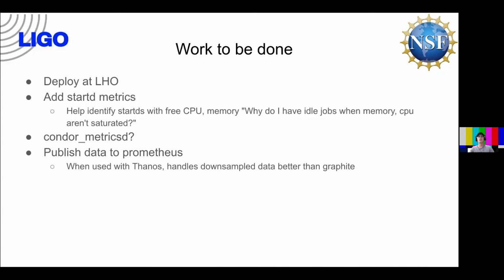Prometheus has, if you couple it with the Thanos project, which does long-term storage into a Ceph cluster, it actually handles downsampled data quite a bit better than Graphite. With Graphite, as data gets older, it gets downsampled and you lose that original resolution. But with Prometheus and Thanos, data gets downsampled, but the original resolution data is still retained. So if you want to look at 1 minute resolution data from a year ago, you can do that. Obviously, it takes a lot more disk space, which is where the Ceph storage comes into play.